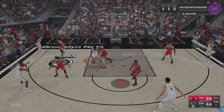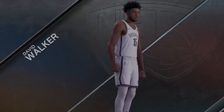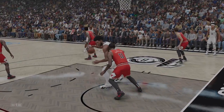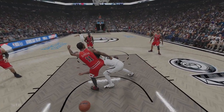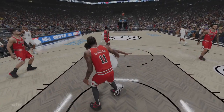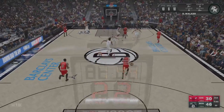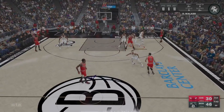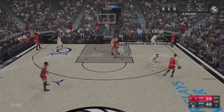Walker against DeRozan. And the jam by Walker. That gives him a double-double in this one. I just love the strong finish there inside. Man, he's got that dunker's mindset, doesn't he? Always ready to pounce. For Chicago, they've gone 3 of 3 to begin the second. Curry against Levine.